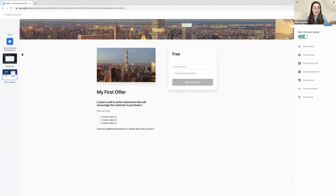And then that's your pipeline. So you have your opt-in page where you're getting their name and email. They're subscribing to this email sequence where you're delivering 8 emails of value, sharing them your why, sharing with them why they need your program, how you built it, questions they might have, the details of the offer, leading them to your sales page where you're additionally giving them more benefits, more resources, more reasons to believe that they need to have your product. And then you're sending them to an offer checkout with hopefully an order bump. And that's a pipeline. And that's how you generate sales.